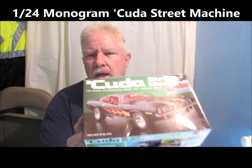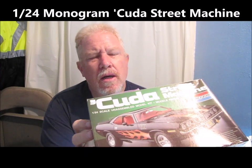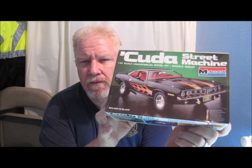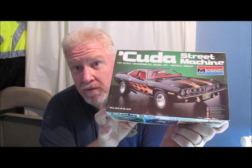So also, while I was down in Hobbytown, they had this sitting out by the front door on a table, and it had this little post-it note stuck to it. Complete and unassembled for $12. Now, you can't beat that, $12.